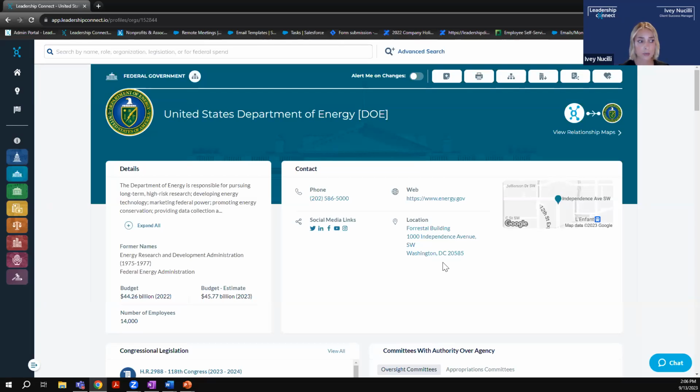What's nice is that Leadership Connect has built a network of thousands of trusted contributors in government who actively provide us with information on key people within their departments, and it's really not available anywhere else. And specifically within our federal pages, we have a tool that can make your workflow much easier, and that's the org chart feature. So up at the top here, in between the different action items, you'll see a little claw-like symbol that is the org chart.